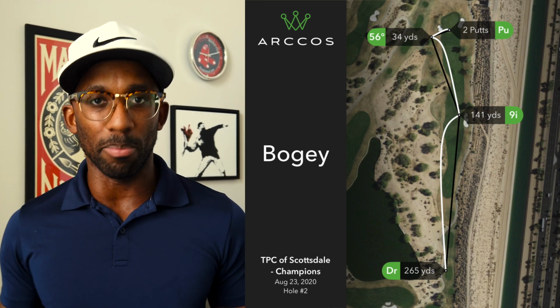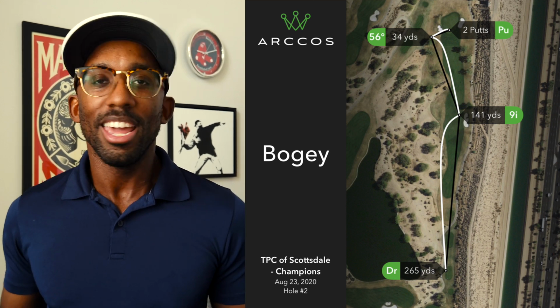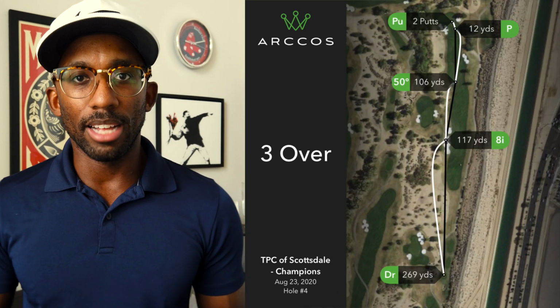I just went to play the shot to the best of my knowledge. It was just so deep that it caught the face and closed it. Ended up sending this 9-iron straight left, but I was able to make a conservative chip and get up and down and save bogey. Now on to hole 4.